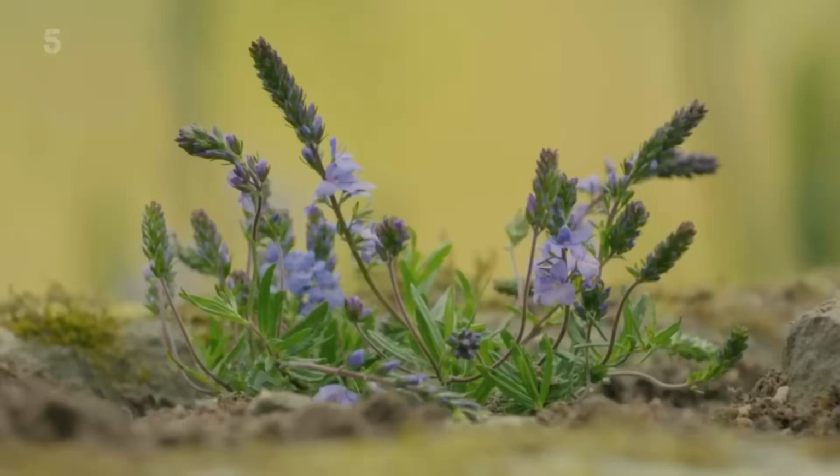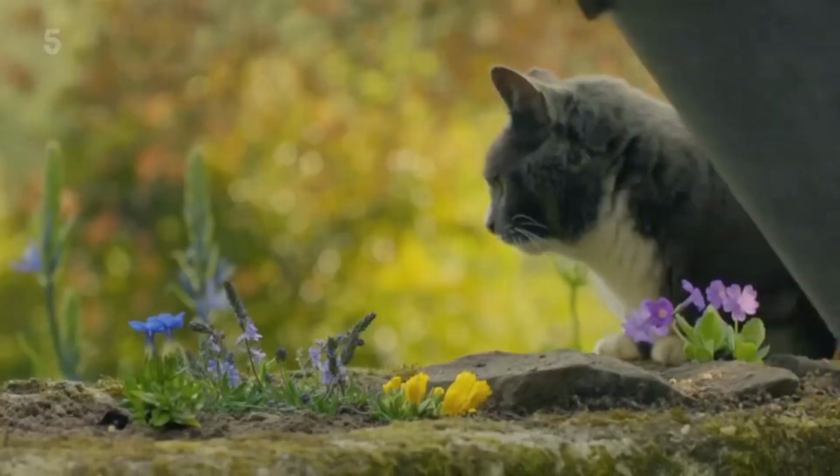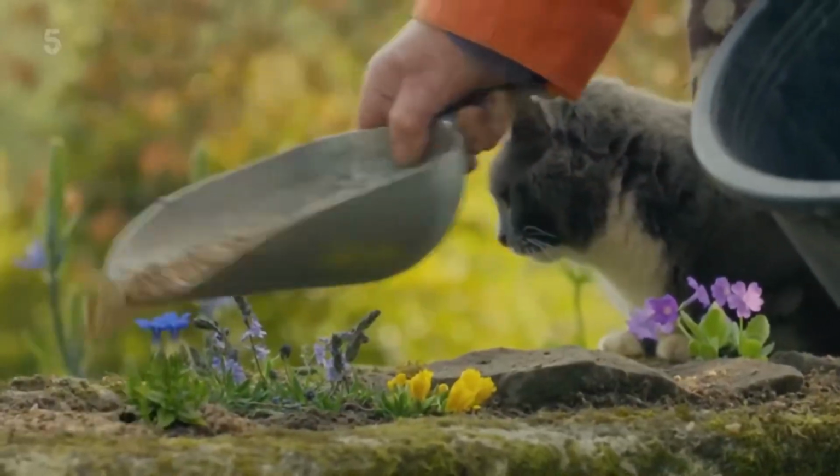You want it to be a little snapshot of a mountainside, even though these plants come from different parts of the world. They're never going to look incongruous because they all come from the same sort of habitat.